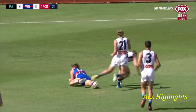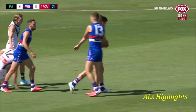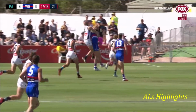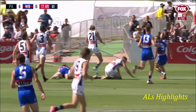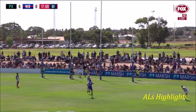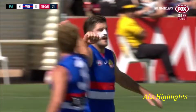Sits it up, and great grab taken under immense pressure by the new recruit, Josh Bruce. Up on his back. In fact, it was McKenzie right up on his back. That was a good grab. It was an excellent grab. He's normally a great kick, 171.95 for his career, and that's why they bought him.